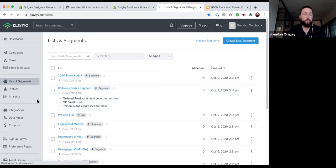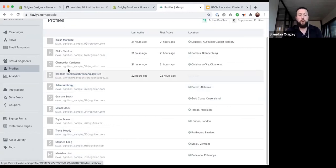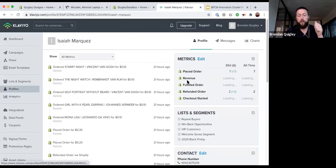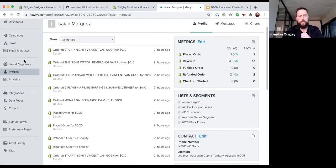If I click down into profiles, you'll see that here's all my fake clients. These people don't have to be on one of those lists and segments, but all the data that's in here is data of actions that they've taken on the website. And you can see things like the revenue, how many orders they've placed, if they've refunded an order, all that kind of stuff gets pulled in here. So you get a really clear picture of what your customers are doing.